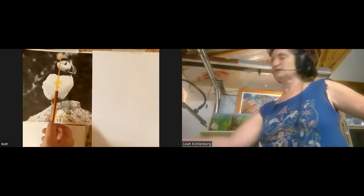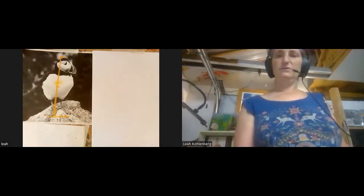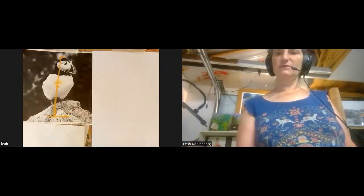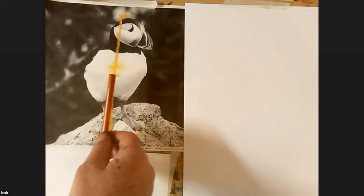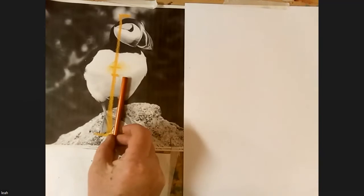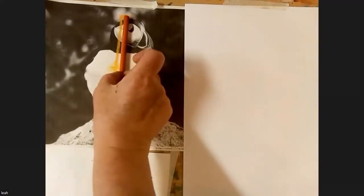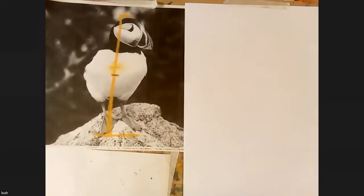I think that's closer to halfway. What do you guys think? Have you tried it? Try it. Think I've got it? Since I'm next to the source right here, I can actually come over and line my pencil up like this. And that looks pretty good, right? That's halfway. So it doesn't matter whether your drawing is bigger or smaller.